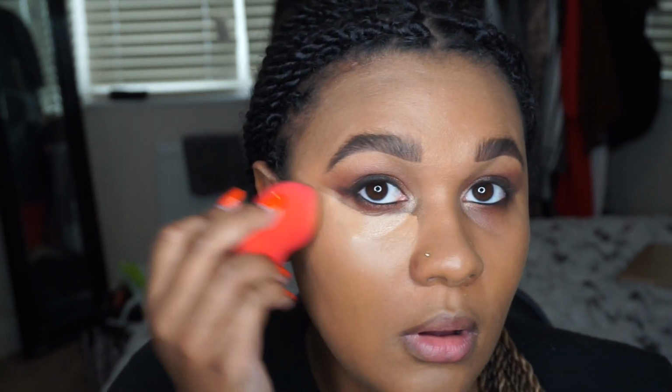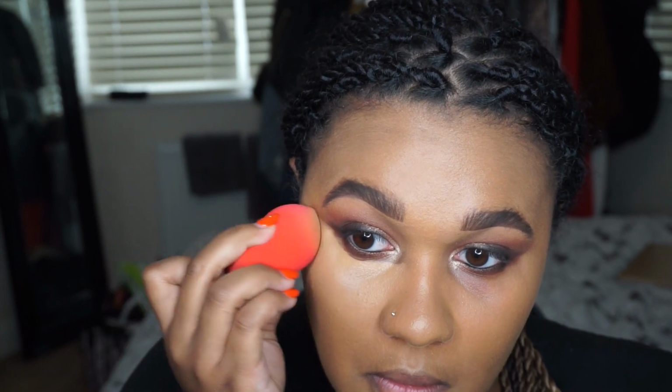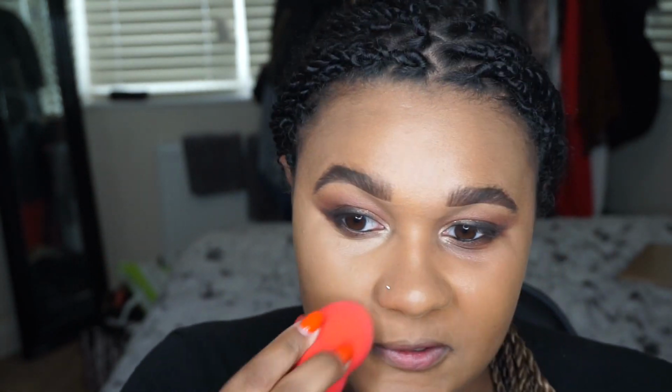Whoa. This blends out really easily. No, this literally looks so smooth in person. And it's definitely not matte, but it's also definitely not like when it's too wet that it just doesn't stay. Yeah, I do want it a little bit more full.